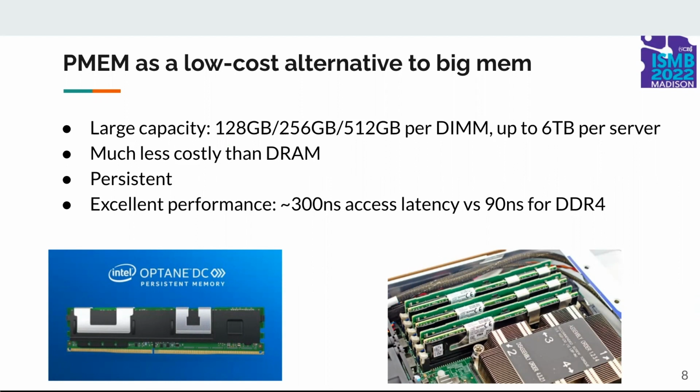Persistent memory was first introduced by Intel, as shown in the picture below. It offers large capacity per memory DIMM. They only cost a fraction of DRAM, and the memory is also persistent, meaning that the data persisted in such memory can be recovered after power failure. However, PMEM is slightly slower than conventional DRAM. Therefore, the best way to leverage persistent memory requires placing in-memory data into the right type of memory such that memory cost could be reduced without losing too much performance.